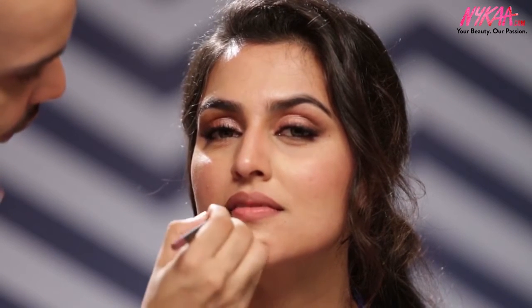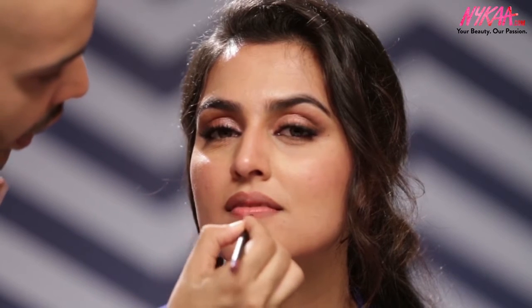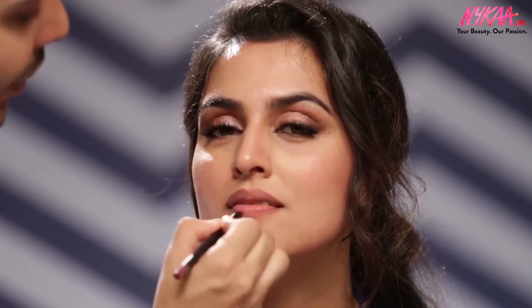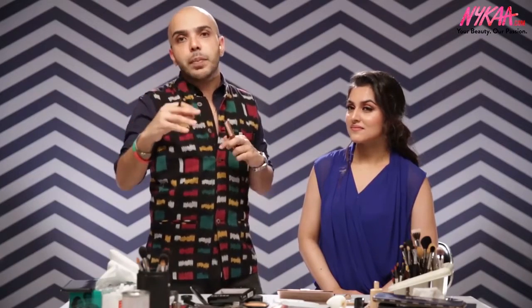Neelam has a wheatish skin tone and wants to know the trending lip colors for the festive season. Girls all out there, deep colors are really in. You can go with deep purple, deep red, deep anything, even gray. It's really in trend right now, and especially with metallic, deep purples and all look stunning. But make sure you don't do smoky eyes and deep color lips.